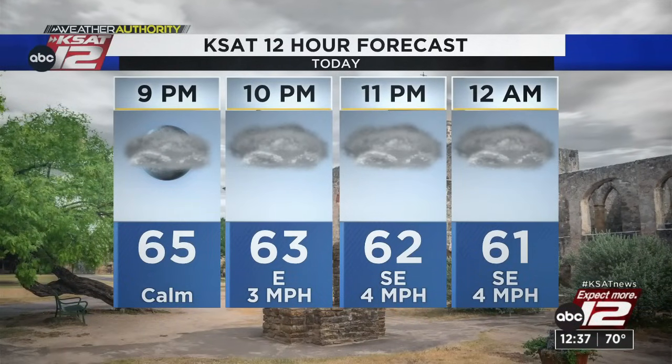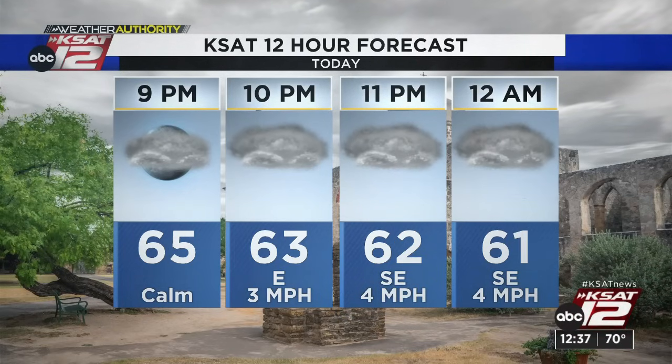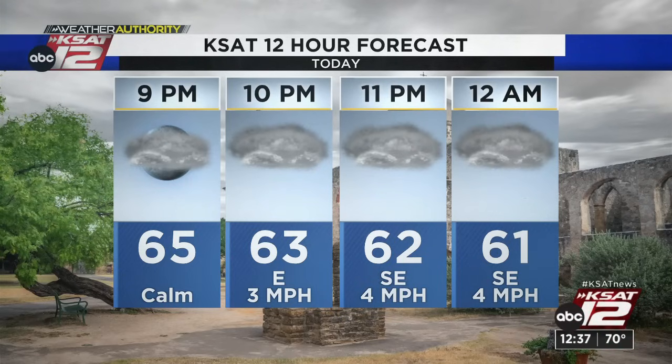We'll see some fog and drizzle redeveloping by tomorrow morning on your Friday. Again, some rain chances Saturday. We'll talk about how much we could see, and we'll look ahead also to next week for Valentine's Day coming up here in just a couple minutes.